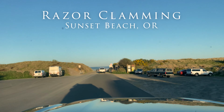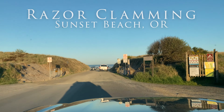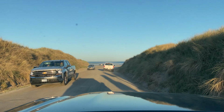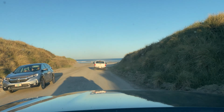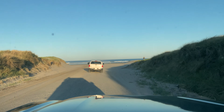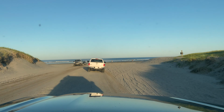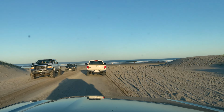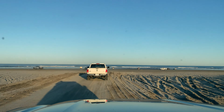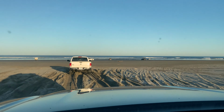Busy day. Busy low tide day. Pandemic or not, there's a line of trucks going out to the beach for clamming. I'm going to my secret spot that my buddy Casey told me about. Way up the beach. Here we go.